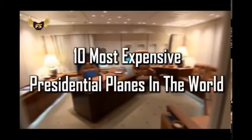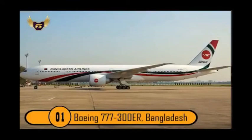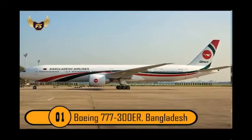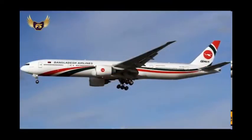10 most expensive presidential planes in the world. Number 1. Boeing 777-300ER, Bangladesh. This plane flies non-stop from Bangladesh to many European destinations.